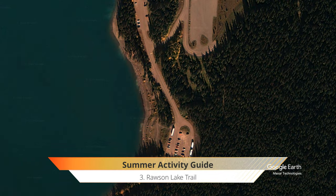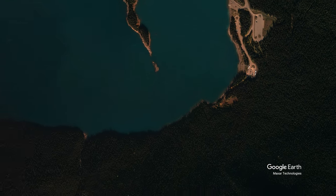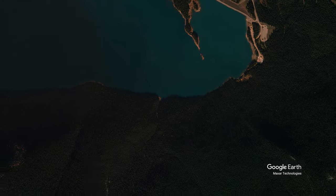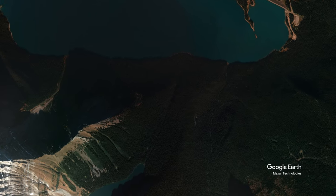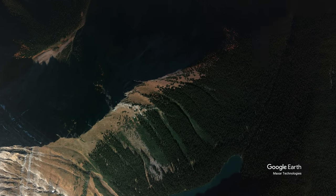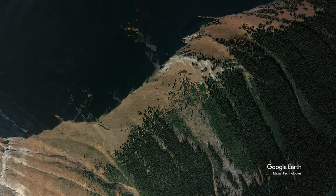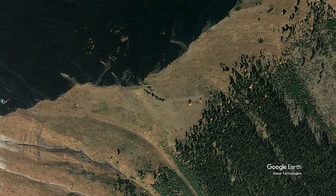Challenge yourself to a hike on the Rawson Lake Trail. With a very steep incline and running 10.8 kilometers, the Rawson Lake Trail to Sarrail Ridge is rated as a moderate hike, but can be quite challenging for those wishing to get to the top in a hurry. This trail is popular for spectacular views at Sarrail Ridge and, of course, Rawson Lake.